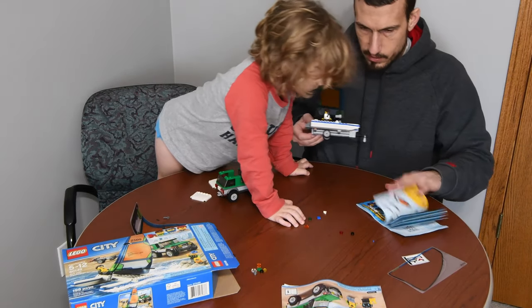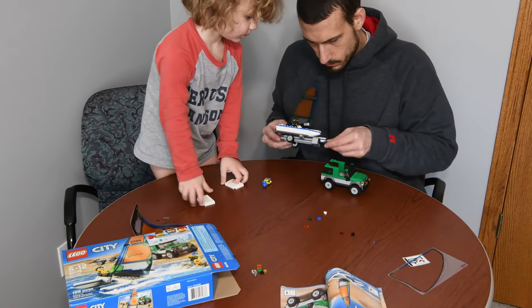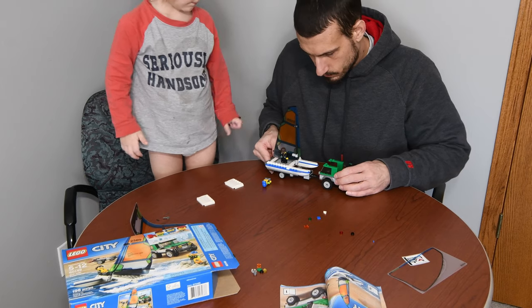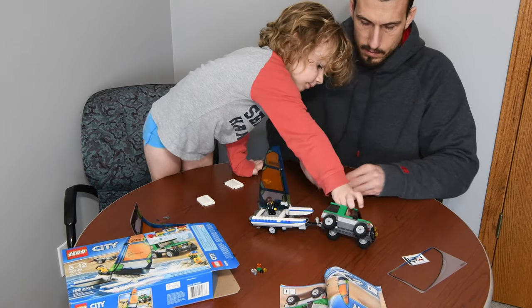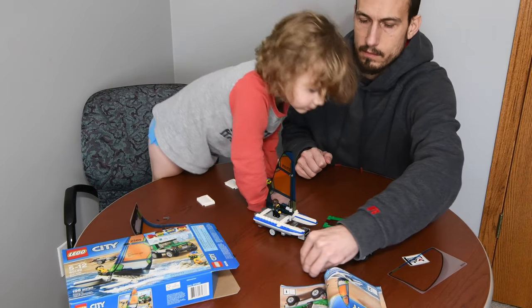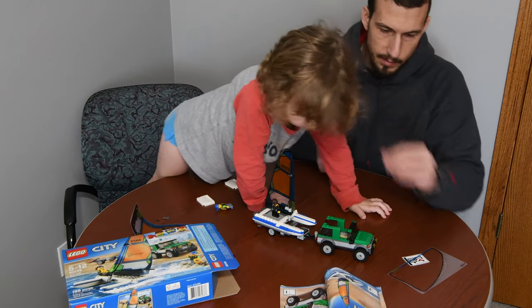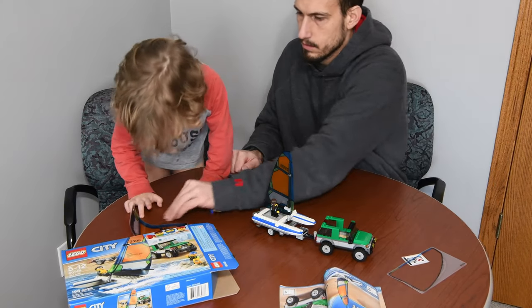Okay, you want to see the truck tow it? Here, watch. Look, now look, the truck can take the sailboat places. What do you think about that? Should we put the truck back together?